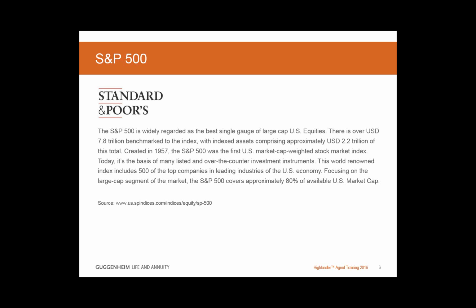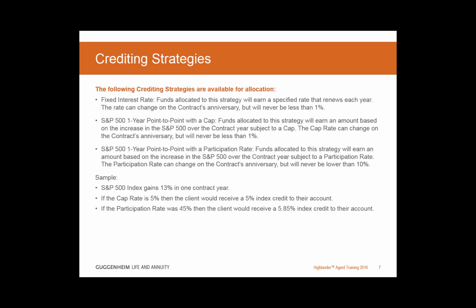And those stats are actually about a year old now, so it's even more than that. So again, it's the behemoth in the industry, and there's a good reason why. It's a great index to use. It's easy for the carriers to hedge against, and we think it offers some of the greatest benefits to the client at the same time being a simplified strategy.